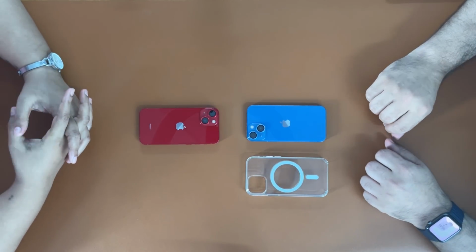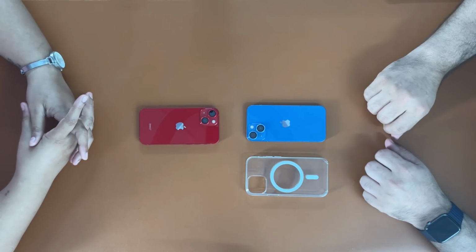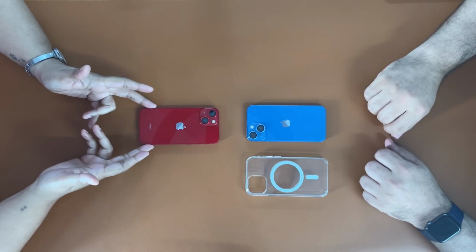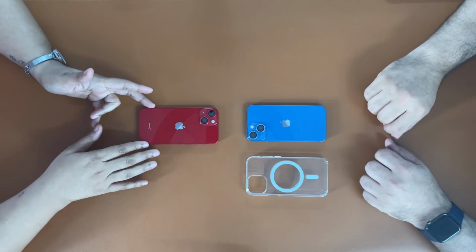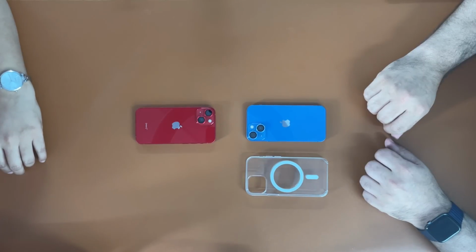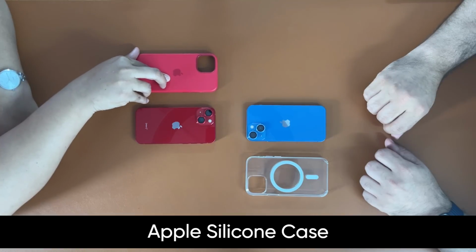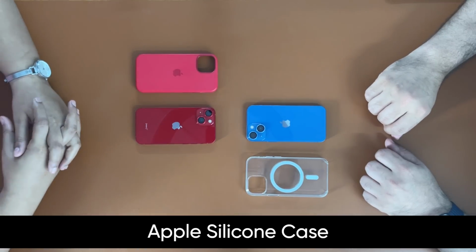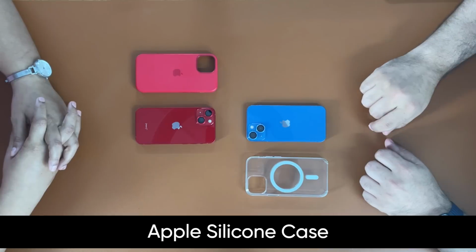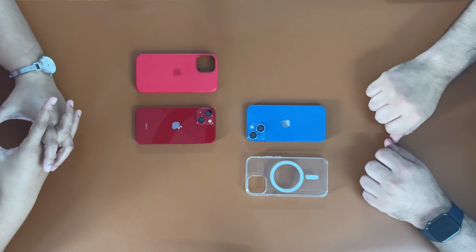So I'm a very clumsy person, Varun. I think you know that. I've dropped my phone countless times, I don't even remember, and I've damaged a lot of iPhones. And I don't want that to happen to my iPhone 13 mini. So this time round, I went for a cover that offered protection, the Apple original silicone cover. Okay, so I can see why you went for that, and it's a color matching to your phone also. And you recommended it. Yeah.